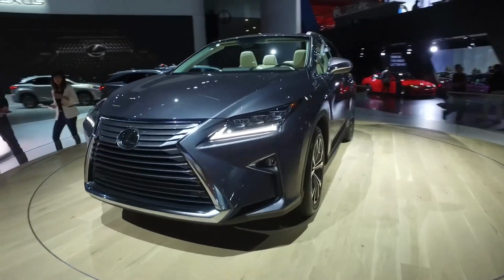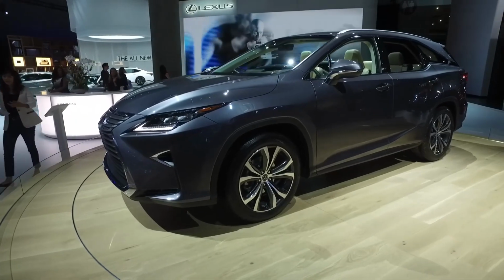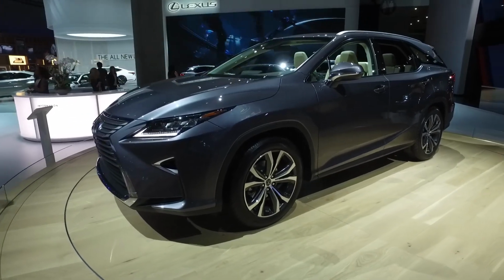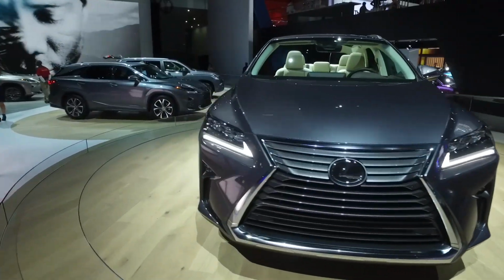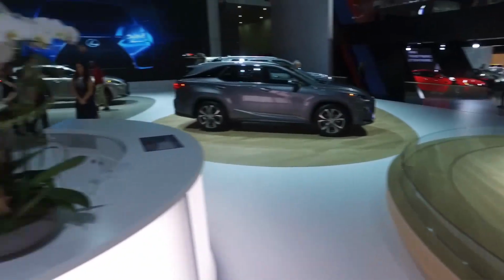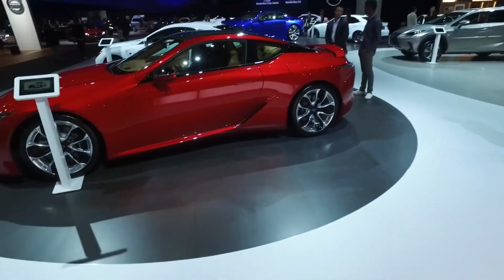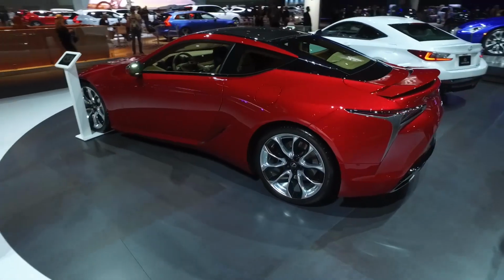But this is something Lexus buyers have been asking for a very long time, because not everyone can afford to go up to the GS. Let's see, up to 7 people can fit in there now. And of course, there's the LC 500, which is probably the most attractive car in its price range.